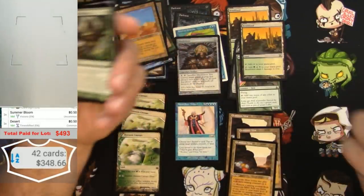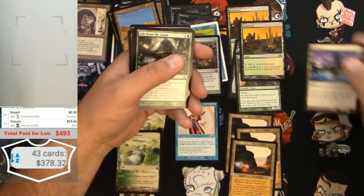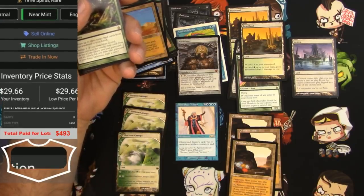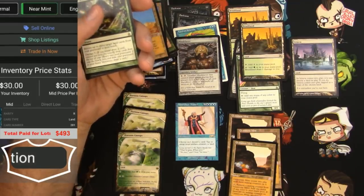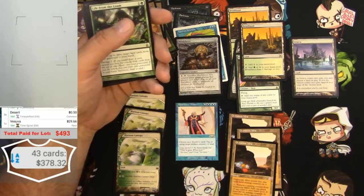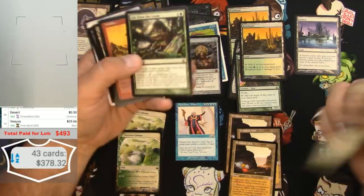All right, Vysuva. That's a good card. 29.66, that's the low. This thing's gone up quite a bit. Let's see here, that's the low price. See it there? The mid would have been 30 and the market 34. So the trade-in is 21 on it. So I'm just going by the low here. That's what it says. Life from the Loam.